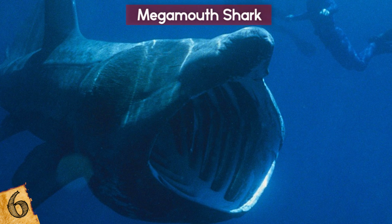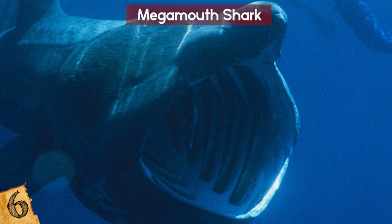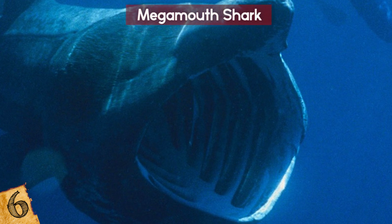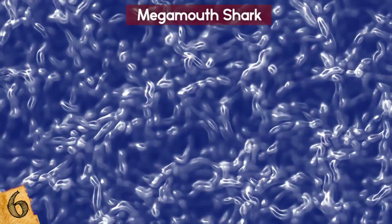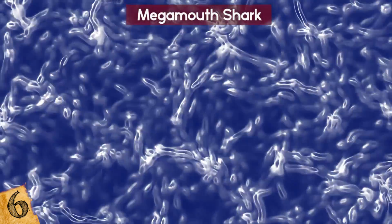Instead of hunting down prey and devouring them, the Megamouth Shark just leaves its mouth open and sucks in plankton and other unlucky creatures that don't see it. Then once it catches the plankton, it filters out what it needs and moves on. Doesn't sound like a typical shark, does it?